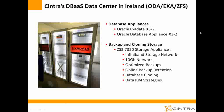And the last point I'd like to make is that at Cintra, we believe in this stuff enough that we've actually bought it ourselves. So we have a data center in the Guinness building in Dublin, where we have our own Exadata X32, our database appliance X32, and our ZFS storage appliance as well. So we can help out with proof of value or proof of concept exercises. We typically also test patches there, so that we remove the risk of those patches having issues when we put them into our client environments.